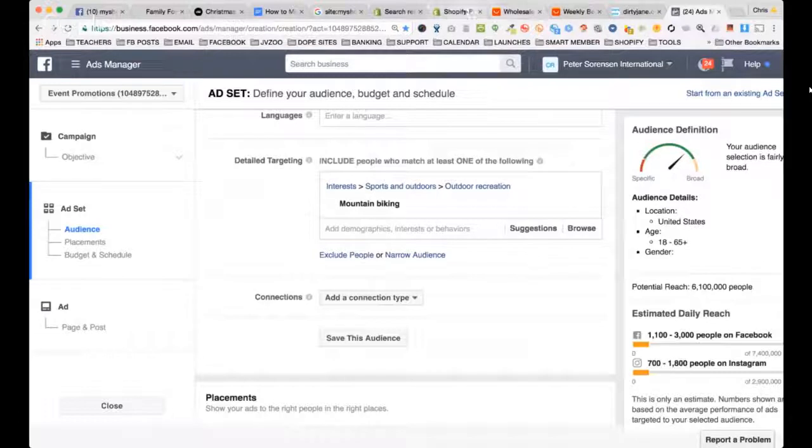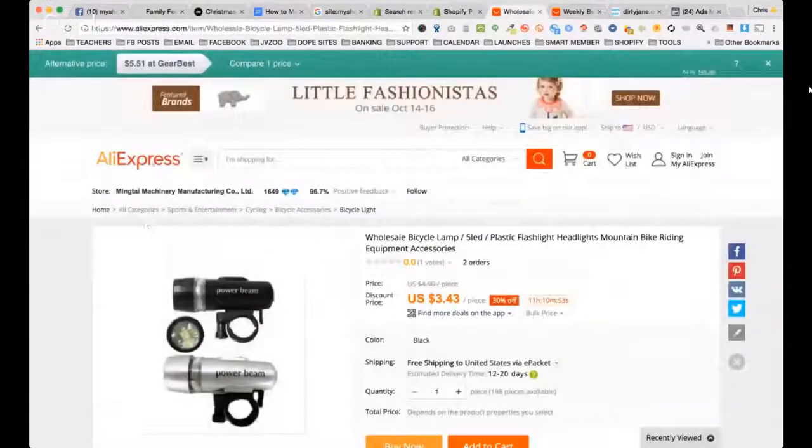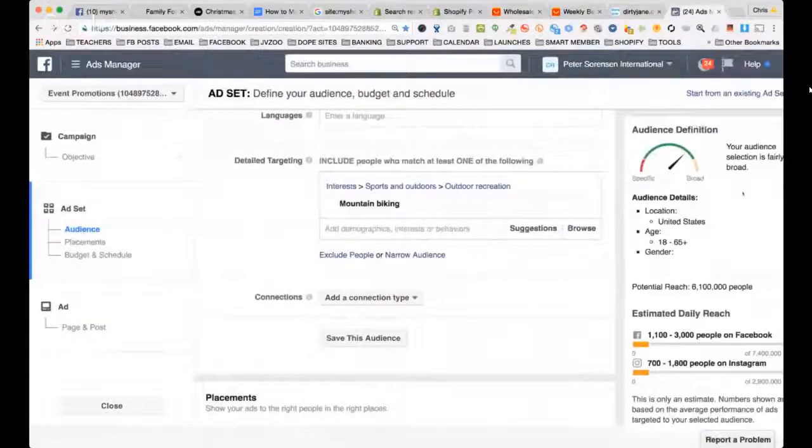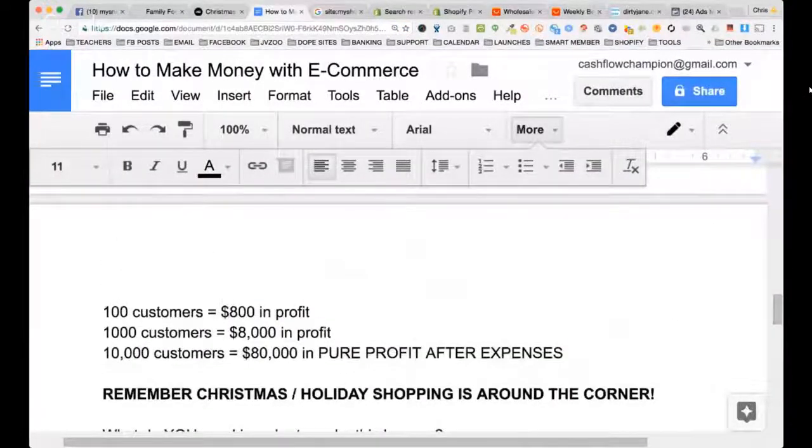That is the excitement. So in summary, what we talked about: an e-commerce store with Shopify. We talked about finding products on AliExpress to put on your store. And we talked about running Facebook ads to your products to be able to start selling them. And we talked about having a margin, and how you can make, whether it's 800, 8,000 or 80,000 in profit after expenses when you learn how to do this right and you learn how to scale up.